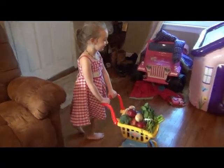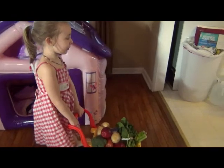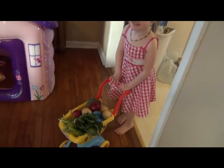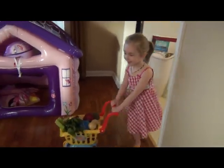Payton is pushing the cart. Pushing. And all the fun fruit that I ordered for you. The fun fruits? Wow, those look healthy. Can you push the cart? Pushing.